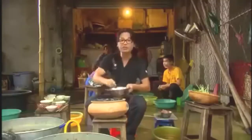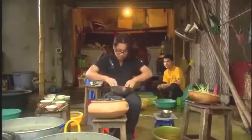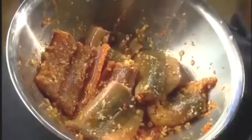All right, I'm going to coat my eel in this marinade. That's great. I'm going to pour some vegetable oil in there, just to enclose all the flavour. Not too much, just around 2 tablespoons. And let that marinate while I heat up my little charcoal pot here.